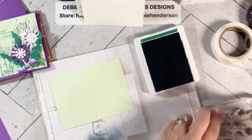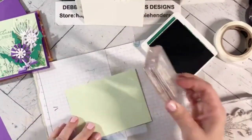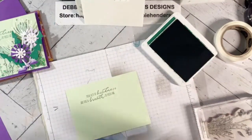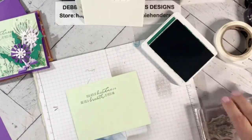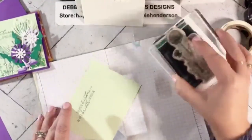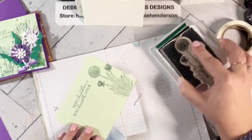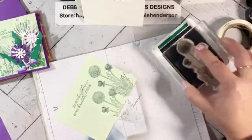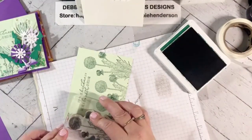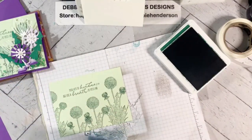And I want to go ahead and stamp around my sentiment. So I'm going to go ahead and stamp my sentiment. And then I'm going to stamp around that with the branch image. So I'm going to make this one really tall. And then I'm just going to make some shorter ones around it. And that's all we're going to do on that layer. That's how easy this is.